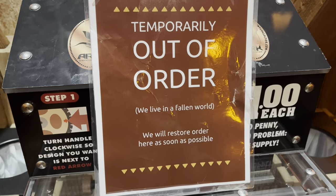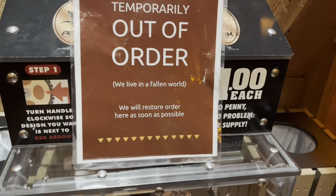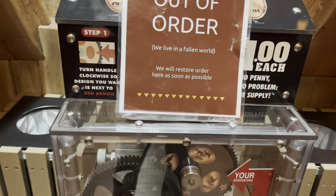Gotta love these kind of signs. Temporarily out of order, we live in a fallen world. We will restore order here as soon as possible. There's this whole area in here that's not getting used. We're walking up to the next deck now.